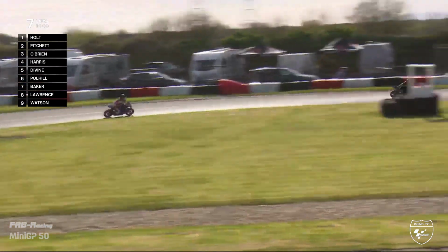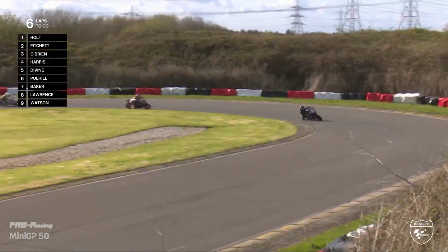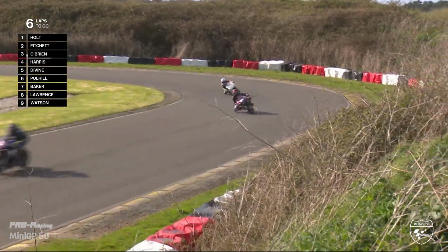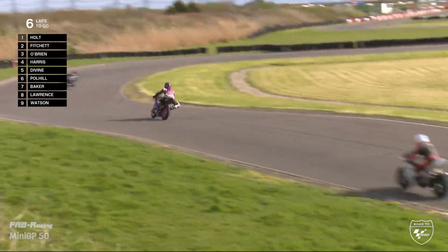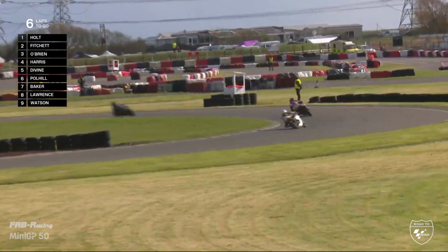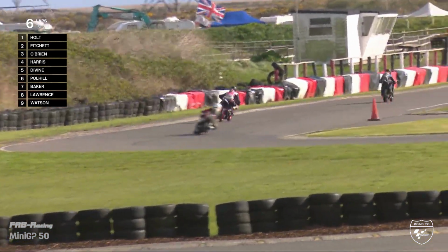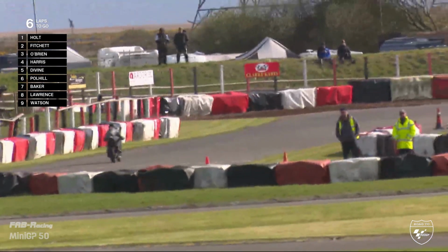As we look further back as well, we can see Bailey Lawrence and Harley Baker swapping places further down the pack, as this group at the back of the grid fight each other, trying to get these last positions. Of course, again, quite a small grid here today, unfortunately, in the Mini GP50s. It's again a grid that greatly fluctuates over the season. It's just, can riders make it? Do they want to make it?